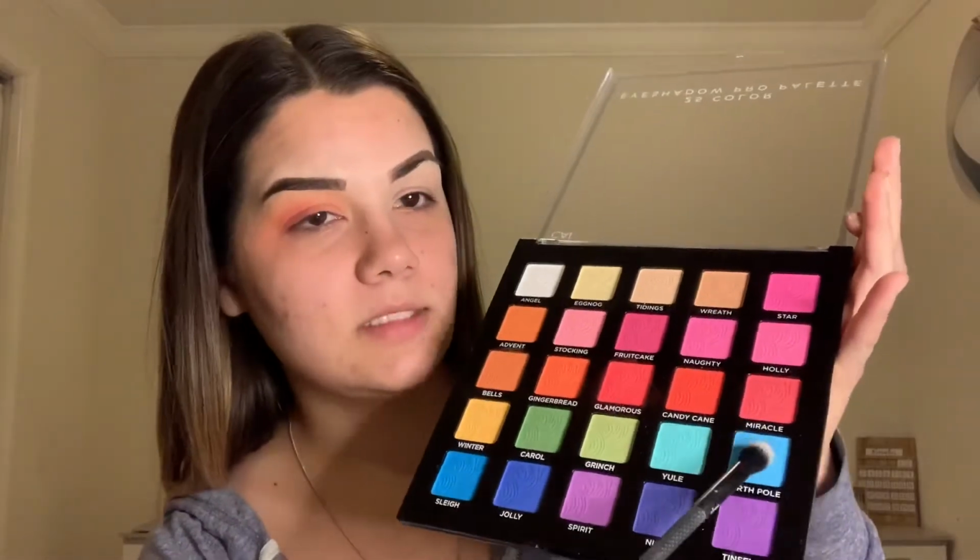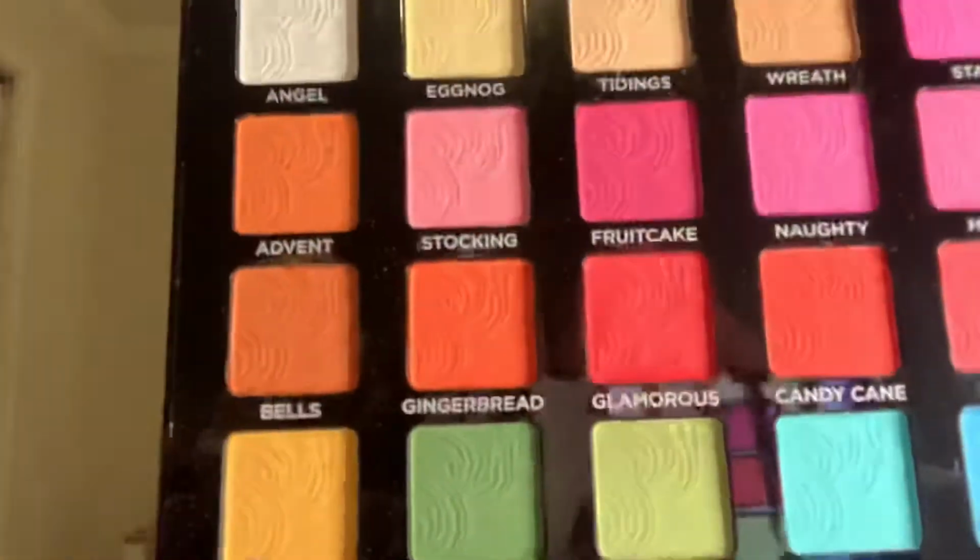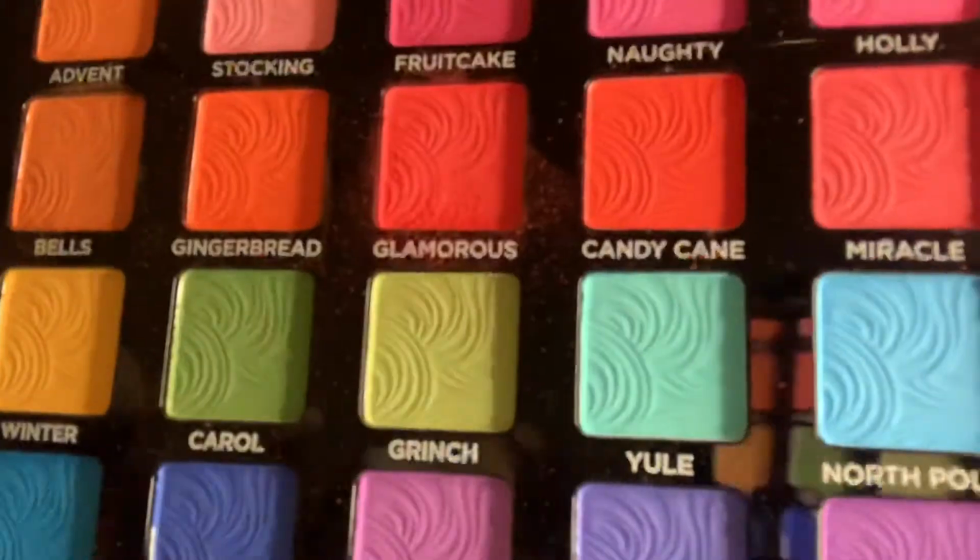Oh, North Pole. North Pole is such a pretty blue, but I love Yule. Yule is a pretty blue, which is not even blue IRL. It's blue on camera. More teal. That is such a pretty blue. I wish it could pick up how teal it is though. Like on camera, what is it with this lighting? It looks so cute and teal. Look at me holding this up as if it had a mirror.